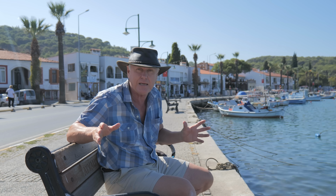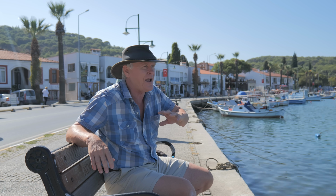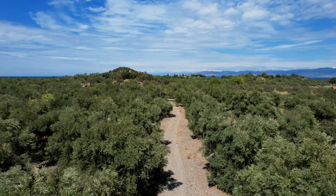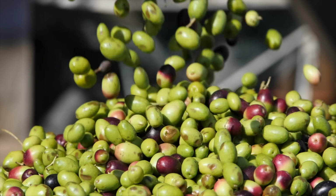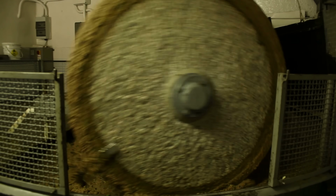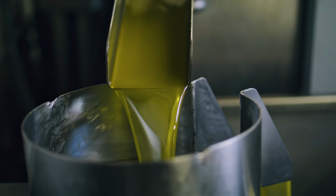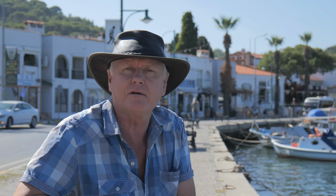But travelling here, you will see thousands of hectares of olive trees on every hillside. Of course, over the years, they've regained the knowledge and production here has resumed. And it's still known for the best olives and the best olive oil in Turkey.